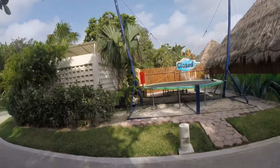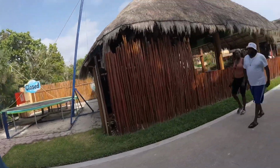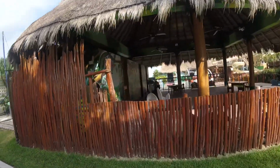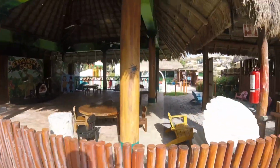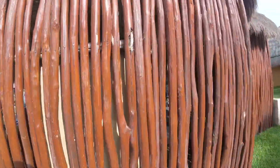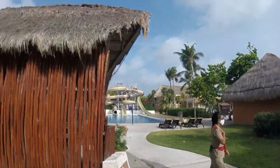So here we have the kids area. You can see the trampoline's closed. And then here you've got a kids play area. Yeah, it's pretty fun. It's fairly busy during the day. Yes, there's water jets in the back there. That's pretty cool. And then around here you have these slides.